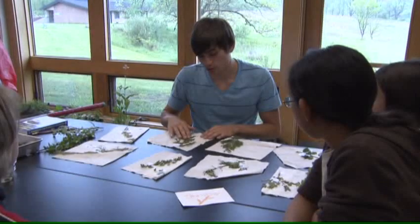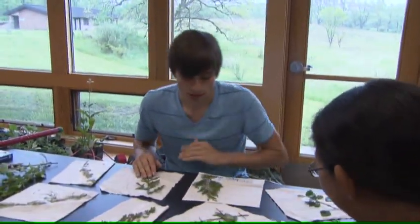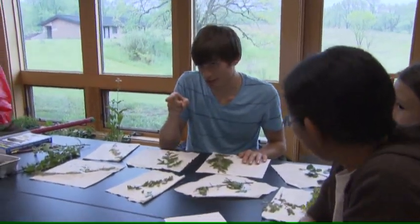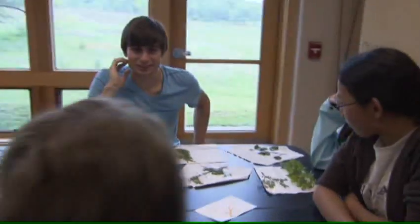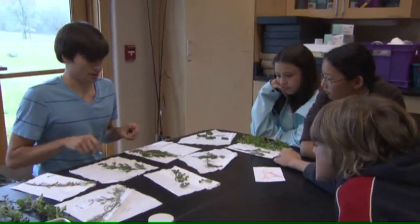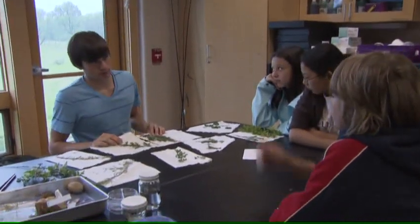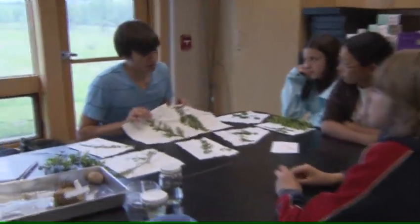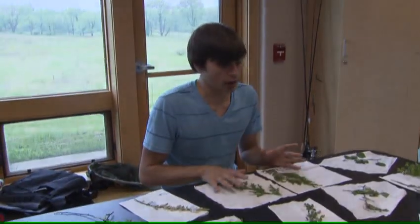And same with this. This is a common juniper. Now, what's a deciduous? Oh, wait. No peeking. Okay. Deciduous versus evergreen. Which ones are evergreens? Right in the name, yep. They stay green all year, right? Okay, good. Now, these are both shrubs because they only grow to a certain height.